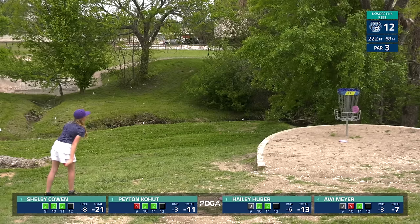Peyton for the turkey bounce back, and look at that putt. Taking her time, very clean, gobble gobble.